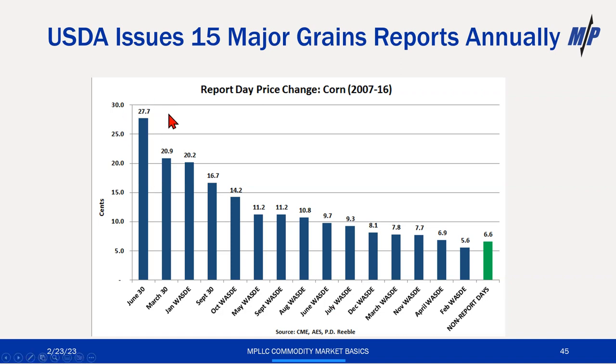I assume that question is how is these days measured? A good question. This number here tells you that over this five-year period, 2007 to 2016, in this particular example, this is for corn, this would tell you that the market moved an average of over 27.5 cents per bushel that day, on report day, relative to where the market closed the day before the report day, if that's what the question is.